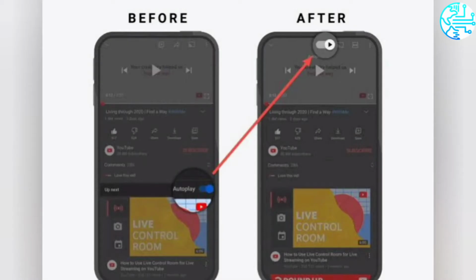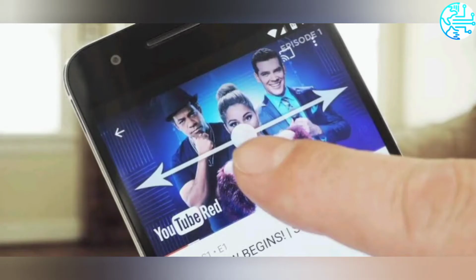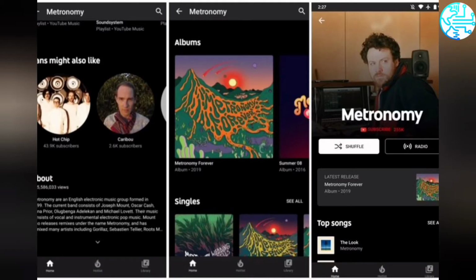YouTube says that new features will make it easier for users to watch videos. Highlights: YouTube is also rolling out video chapters. Rearranged buttons give players a cleaner look. YouTube is rolling out suggested actions.